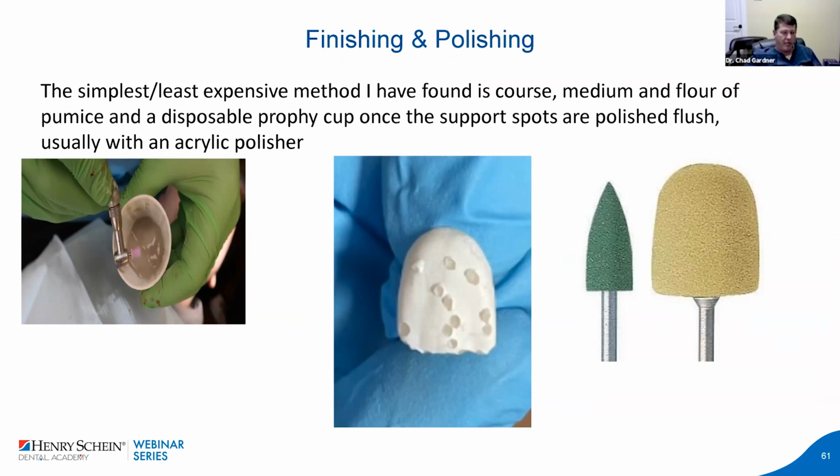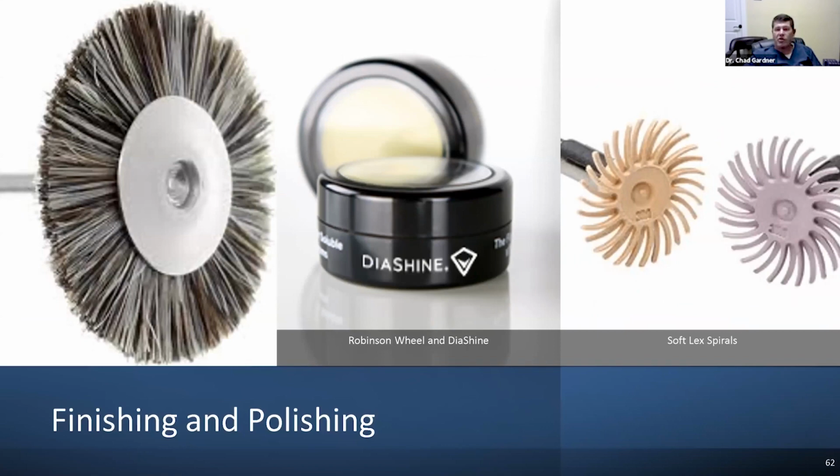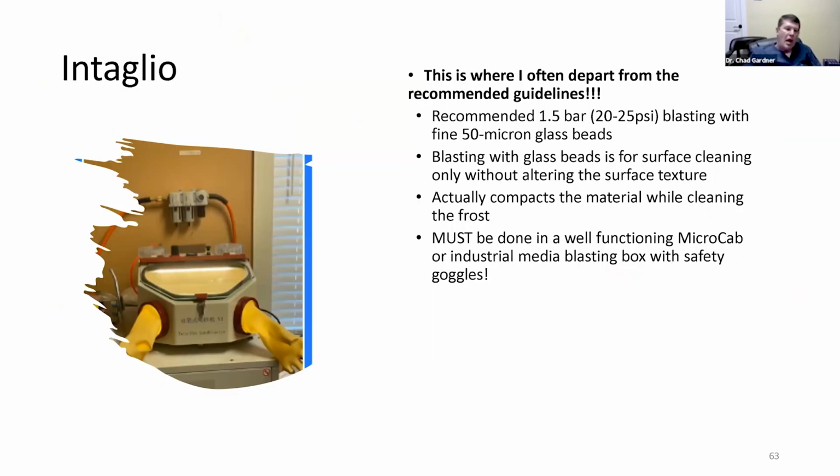That's the crown of my mouth. That's what it's polished with. And I'm telling you, it's smooth as glass. The things that work great, Robinson wheel, Dialite, anything that'll polish composite, anything that will polish a denture, it works, guys. Anything. It's simple. Don't overcomplicate. All right.